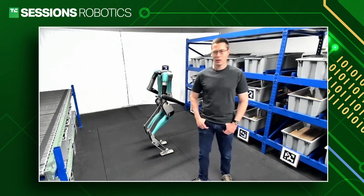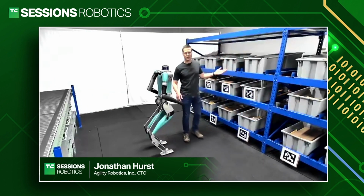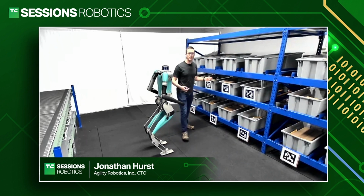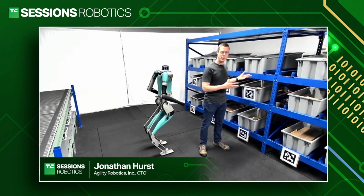Cool. Well, I'm excited to see what Digit can do because it's been a while. Jonathan, why don't you kick things off and show us what Digit can do? Sure, thanks. So Digit is here in our mock-up warehouse where, as with many situations, there are plastic bins, which are very common in industry, and people or machines may be filling these with products and packages with the individual pick and place.